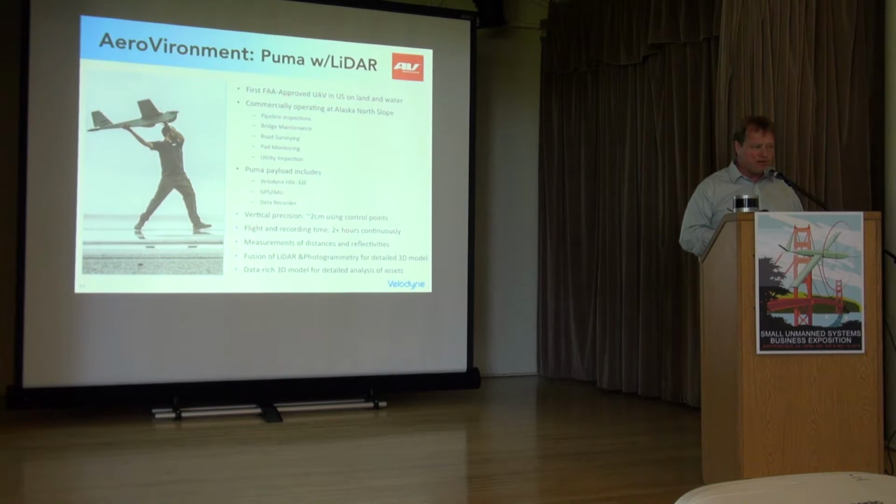They're using a fixed-wing plane. It's called a Puma, and down here in the bay, that's where the HDL32 sensor is integrated, together with GPS, IMU and a data recorder. And they get a vertical precision in the measurement of about 2 centimeters using some control points. They fly for about 2 hours continuously and record data during that time. And they measure the distances and reflectivities to combine that with photogrammetry and get a really data-rich 3D model for analysis.